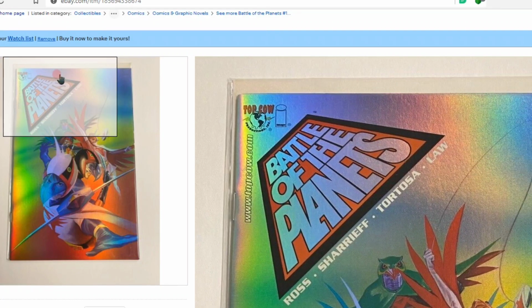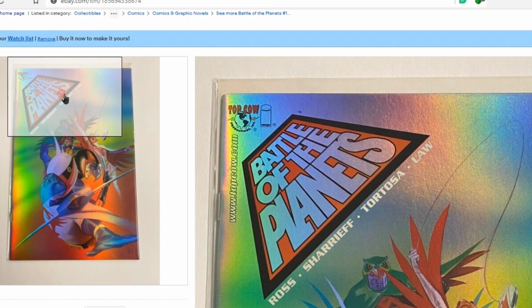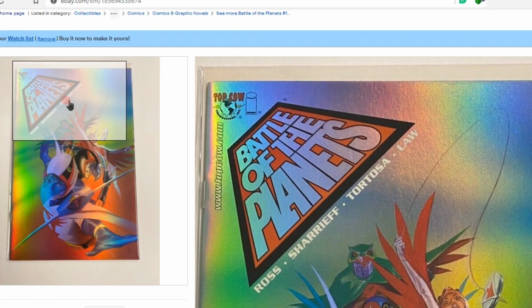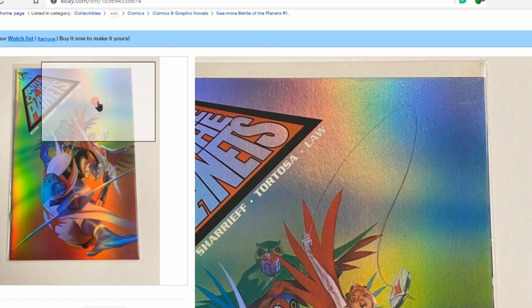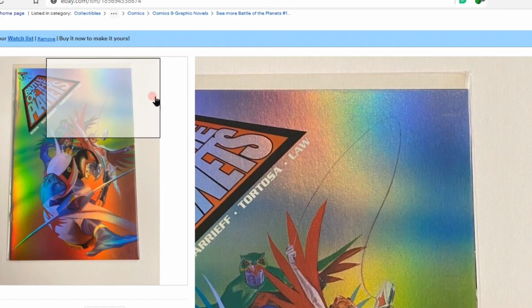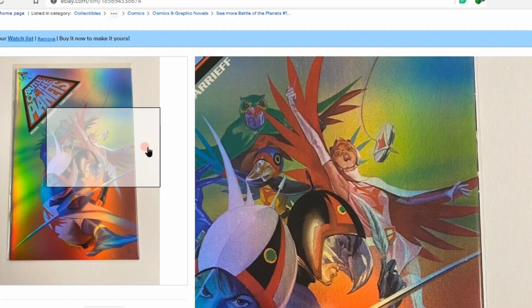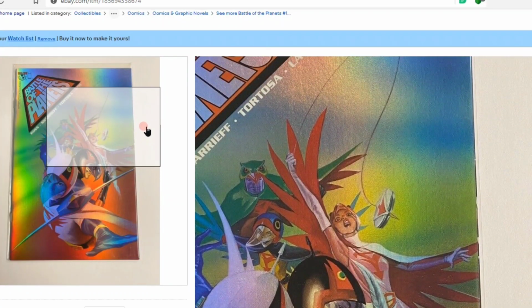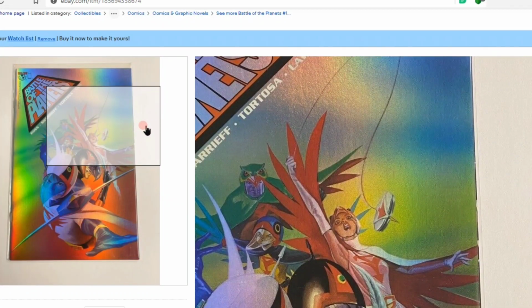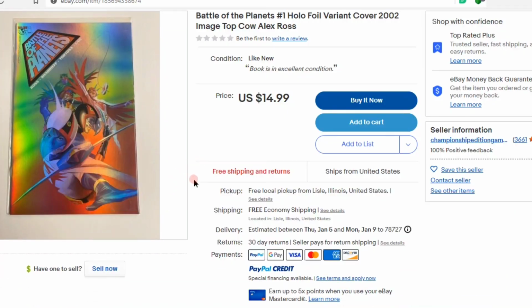Just running along the top edge, that top left corner looks fine. I don't see any issues around the logo or the top Cow Publishing. In this upper right hand corner, I do see what could be reflection or scuffing on the actual bag, but there looks like a small haze, a little line there. Going down that right side, the first page is just peeking through the cover a little bit. I think that edge does look fine. I don't see anything else there.